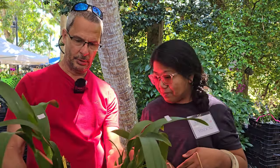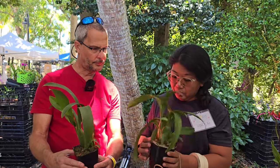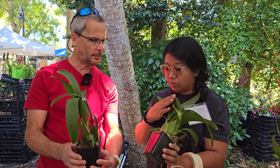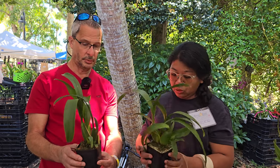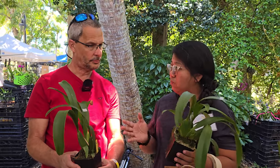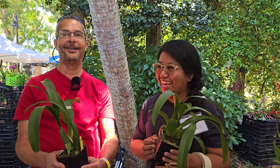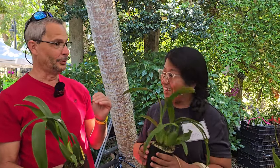So now I have two plants here. Which one do you think is the best? I would pick this one just because it's growing here two ways. And that would mean at least two spikes for you in November. Usually this one's blooming season is in the fall, October, November. My sample is very late. Very late or very early? Is the glass half full or half empty?